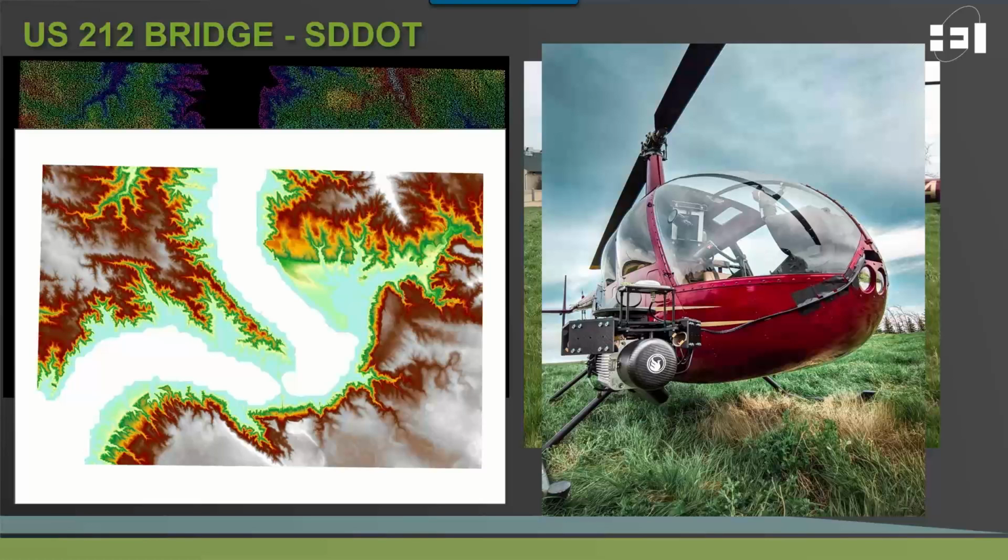The way we get accurate information is flying slow and flying low. So it's a big decision of how high, how fast, where we fly, and how much overlap. Those are big decisions that we talk a lot about, frankly, to get the LiDAR to be the way that we want it to be.